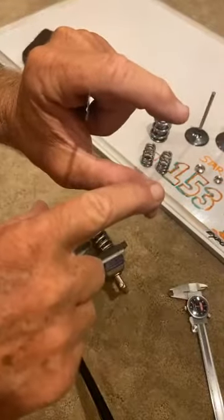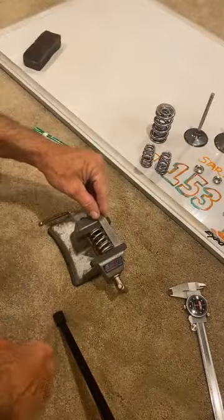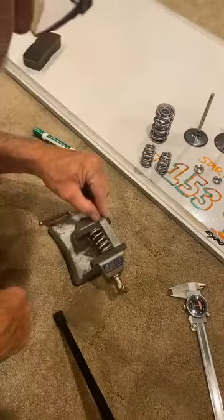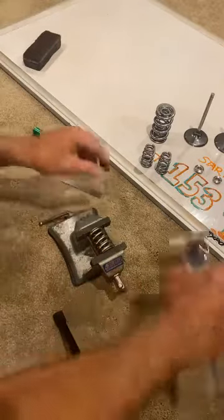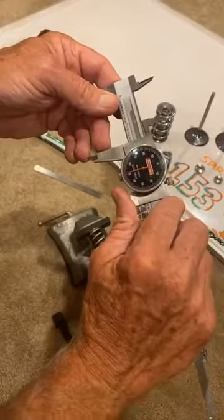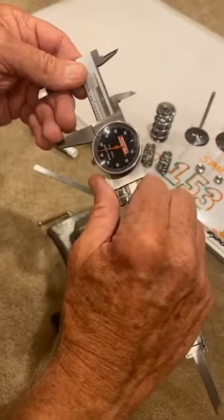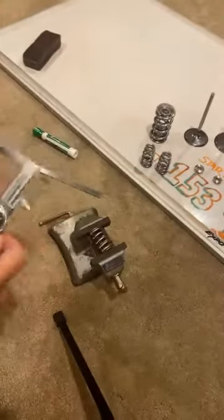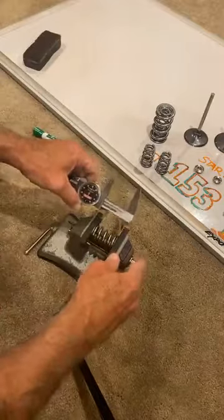Measure how tall the spring is in the head from the seat where the seal holder goes, all the way to the retainer. You can measure it. And if it says that it needs to be in at, let's say, 1 inch 550, there's 1 inch 550 right here. Let's lock this down at 1 inch 550. And let's set this spring. You can see how much further I need to go, right?